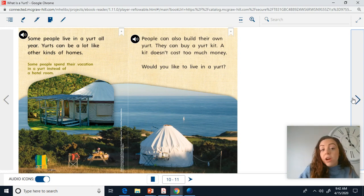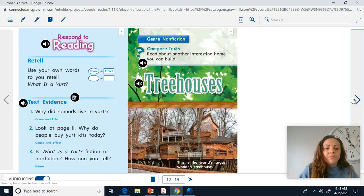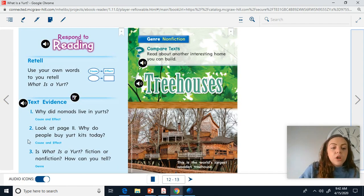Would you like to trade your house out for a yurt? All right. So here's some response to reading. We're going to go through this really quick and then we're going to move on to tree houses. If you don't want to listen to tree houses, it's actually optional, so you can stop the video and not listen. But I thought the tree house book was pretty cool, so I wanted to go ahead and read it to you.